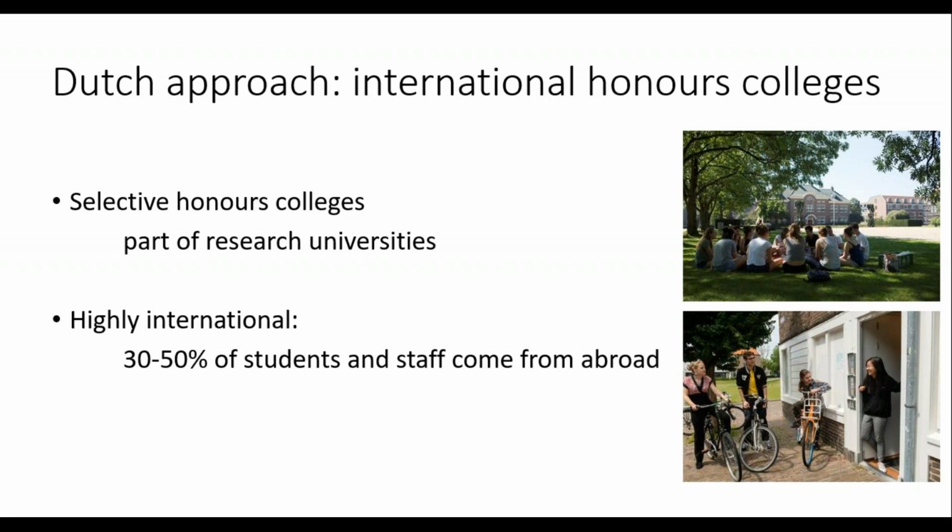My colleague Kim is going to go a little more into that in a second. But we're actually able to form the communities that we're going to have. And they're highly international. We're talking about 30 to 50%, if not even higher, of our students coming from abroad, but also our staff. And abroad means not only the nationality that you have, but the experiences you're coming from, the education systems you're coming from.